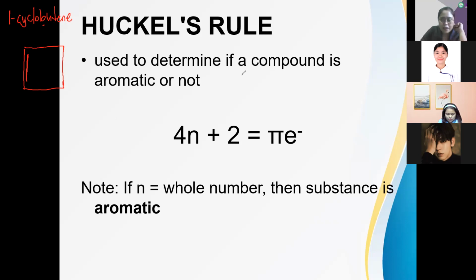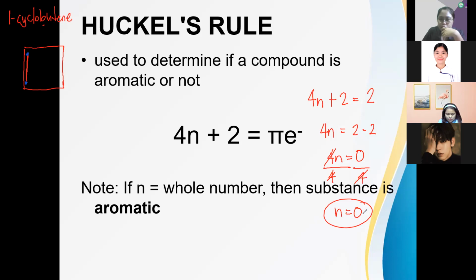So let us compute this one, cyclobutene. We have 4n plus 2 equals pi electrons. Again, the pi electrons are the electrons involved in the double bond. So you have 1 electron at this end, and at the other end you have another electron. So for cyclobutene, you have a total of 2 pi electrons. So 4n equals 2 minus 2, so 4n equals 0. Divide both sides by 4. Therefore, n is equal to 0. Take note, 0 is not included in the whole numbers here. So this one is not aromatic.